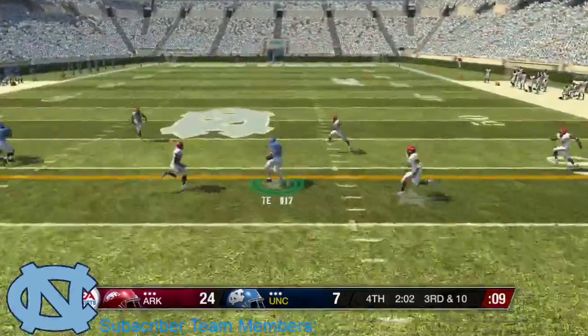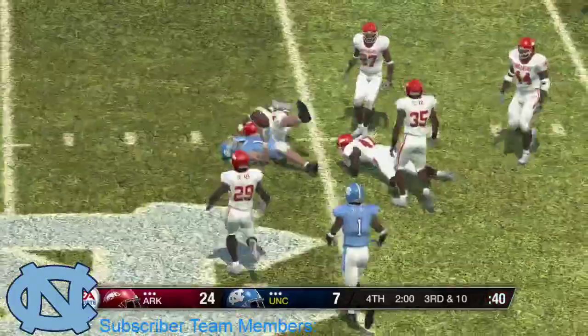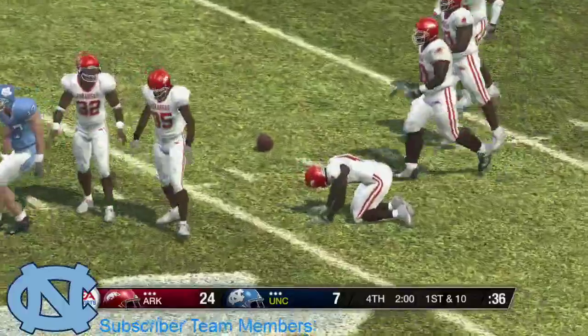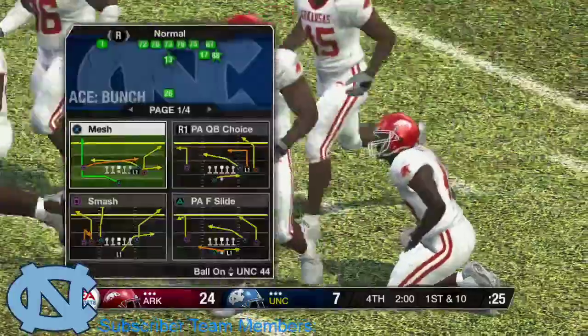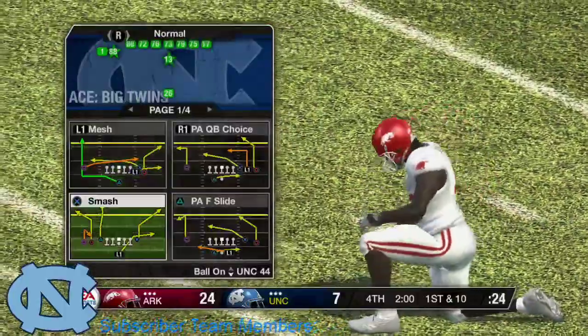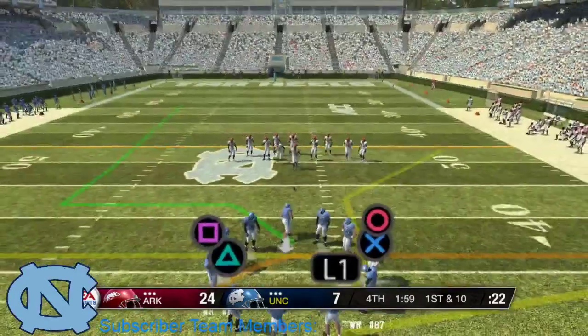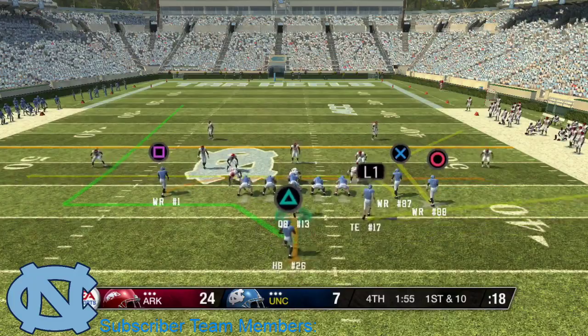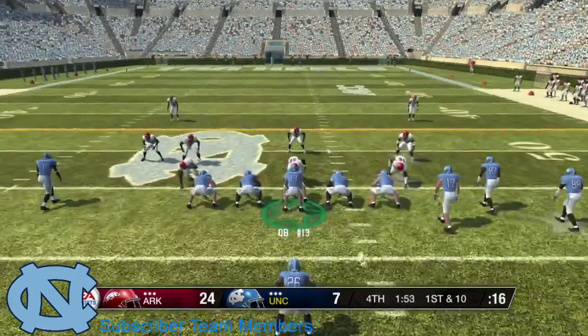They'll bring him down at the 44. Not a bad pickup that time. Yeah, let me tell you the reason why this play worked. The defense came with pressure, but they couldn't quite get to the quarterback, and he made them pay right there. The defense is in the nickel.